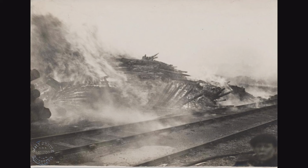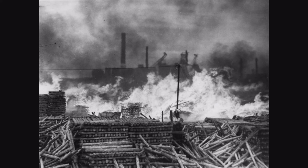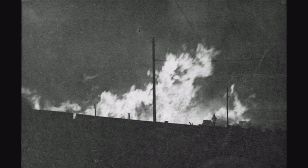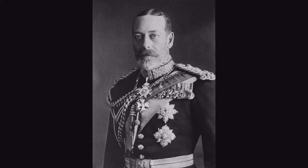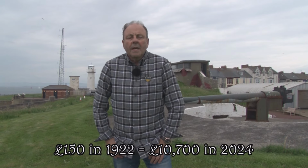Anyway, moving on. Between the wars, Hartlepool suffered yet another major disaster when a local timber yard went on fire. The cause was never established, but thought to be the fault of some faulty electrical cables. Strong winter winds fanned the flames, causing utter devastation. The smoke could be seen all across the county, and a fund was set up to help those whose homes were destroyed. King George V sent £150 to the fund. Doesn't seem like much for a king, but back then, of course, it was worth a lot of money.